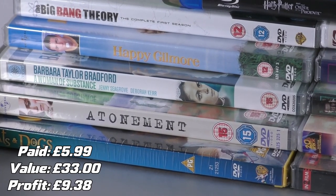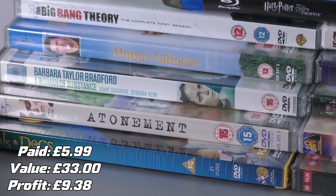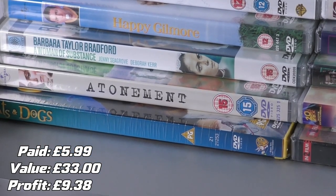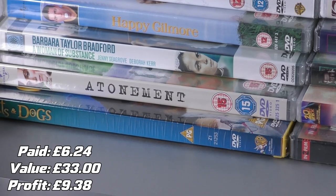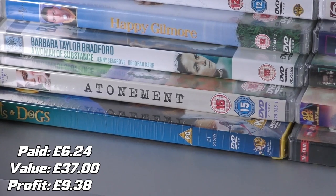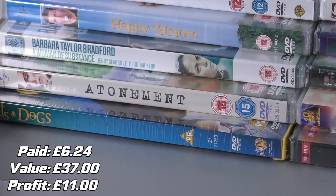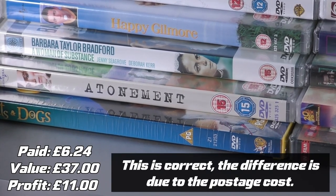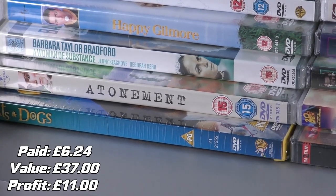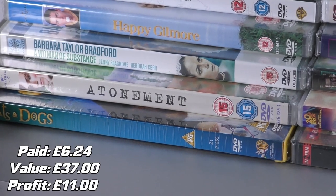Then we've got, and I think I've worked this out wrong. So we've got Atonement next. We paid 25p for this one again. £4 sale price. And for some reason, I've got the profit down as £1.62, which doesn't add up, because the last two were £1 and 2p. So yes, that is going to be wrong. So I'm going to put that down as £1.62, and hopefully I'll remember at the end to adjust the total.